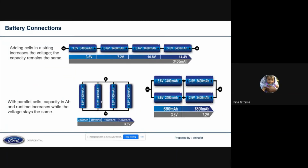And once the batteries are selected, then you go about forming the battery bank. Depending on your application, here I have shown a general electrical application type battery arrangement. Either you can connect the cells in series or you can connect them in parallel, and you can form grids also. What happens when you connect them in series?